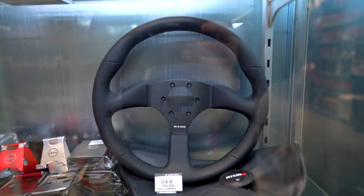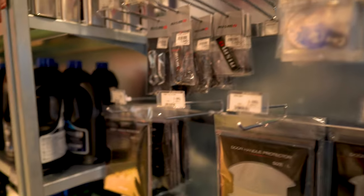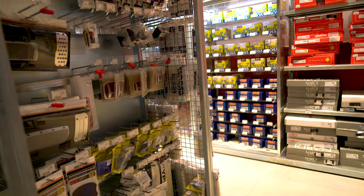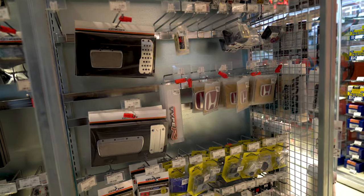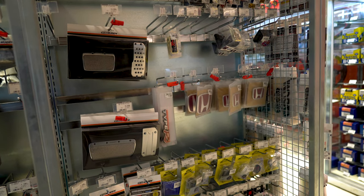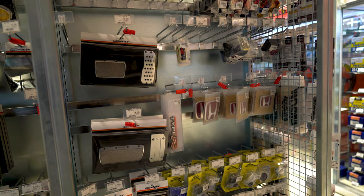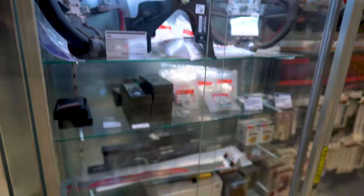Oh, Nismo section. Oh, the Nismo steering wheel. $1,000. Hey, you wanted that Mugen pedal, right? Yeah. Okay. I mean, I found it. Price is relative to what you want to spend.